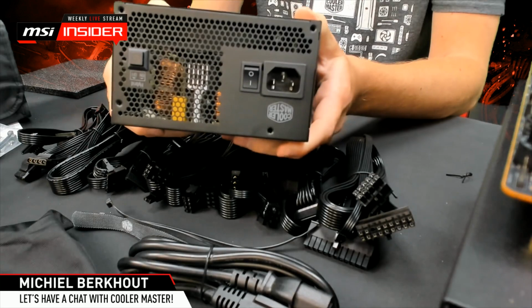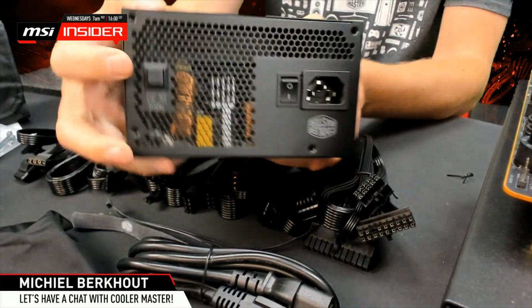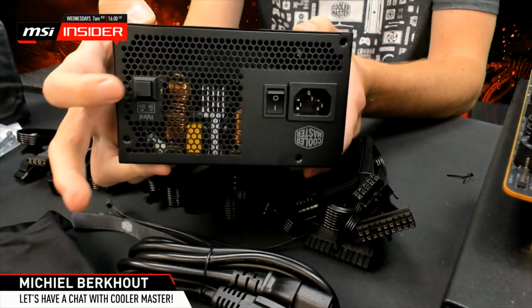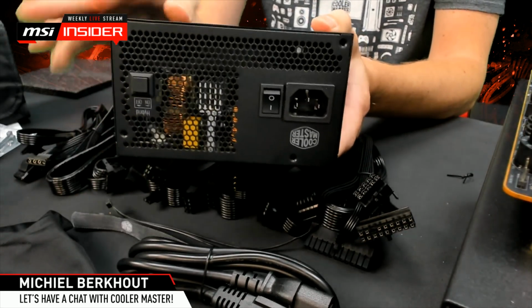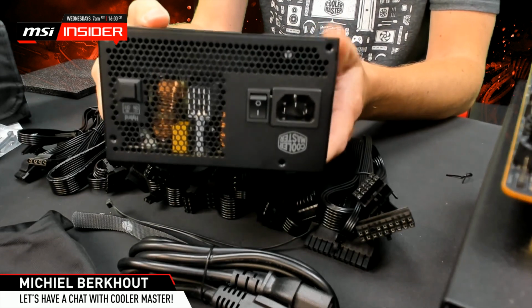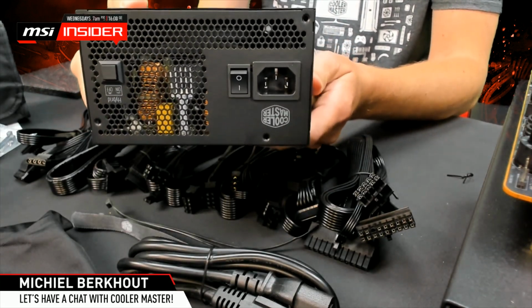If that's something that you don't like, or you just want to test if it's working, then there's a neat little button right here. If you push it, then the fan will always spin. But if you like it a little bit more quiet, then you just keep the mode enabled, so the fan will only spin when the PSU thinks it needs to spin.